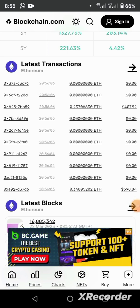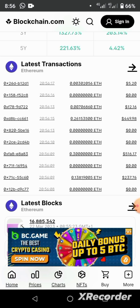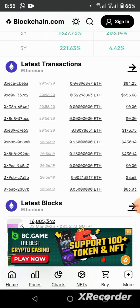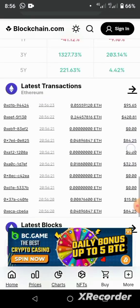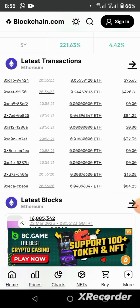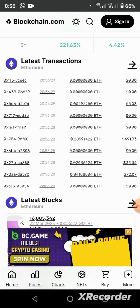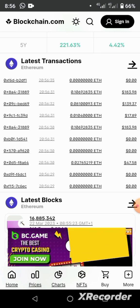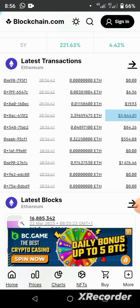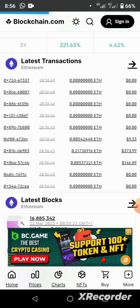Okay, guys, and for Ethereum now, just as I showed with Bitcoin earlier, this is for Ethereum. These are the transactions that are taking place. I'm looking for something that looks like a whale wallet. I'm looking for a huge transaction. Let me just use this for instance. Okay, this is 5,000. Let me use this one for instance. Got that. Let it load.